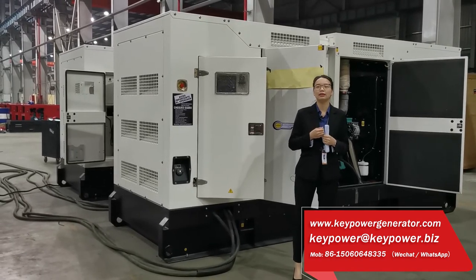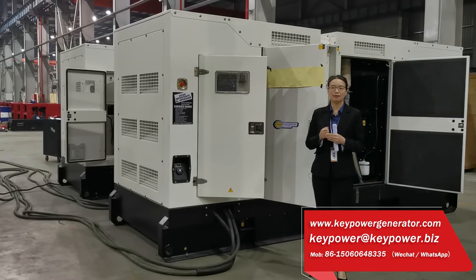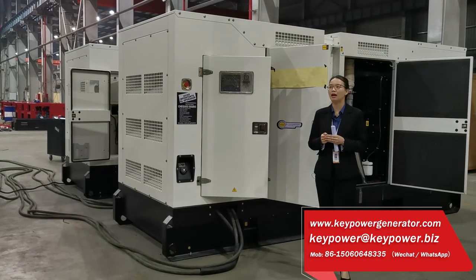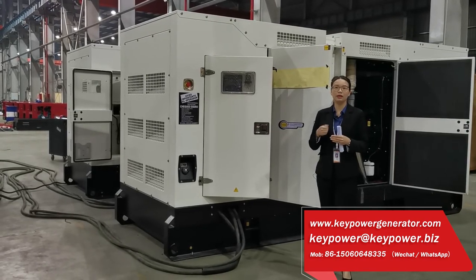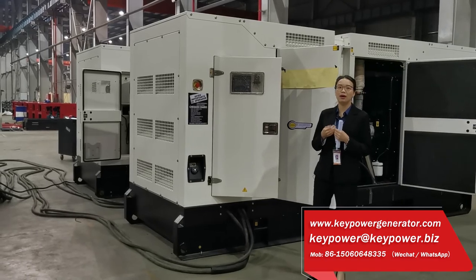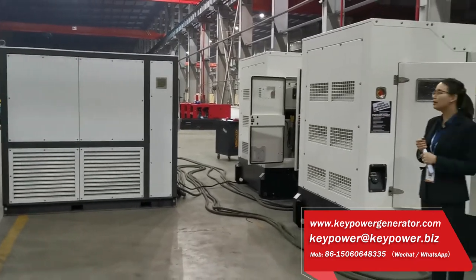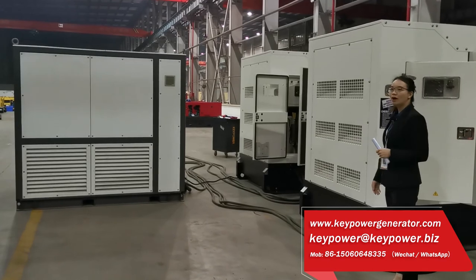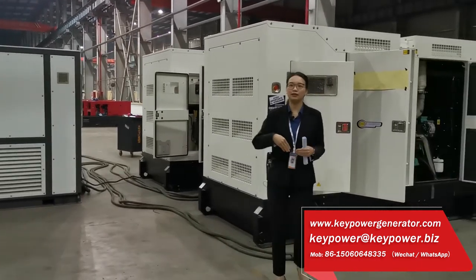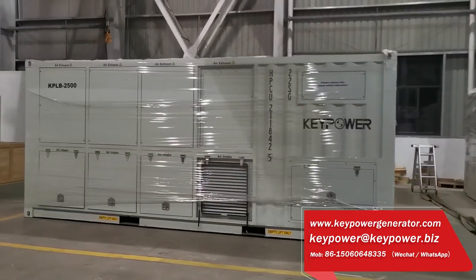It is very important. Also, Key Power will test the generator at 25%, 50%, 75%, 100%, and 110% overload. Even for very big generators, we can test at full load and overload, because Key Power is also a manufacturer of load banks. This one is our load bank. It is 1000 kVA. For testing up to 500 kVA generators, it is enough. For bigger power generators, we will use that one. This load bank's capacity is 2500 kVA.